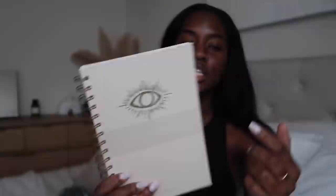On the topic of self-care, I decided to pick up a journal because I have not been journaling and I need to get back into that stat. So I got this journal here and it has the eye on here, which isn't on purpose. It's just literally the only book that was really calling my name.